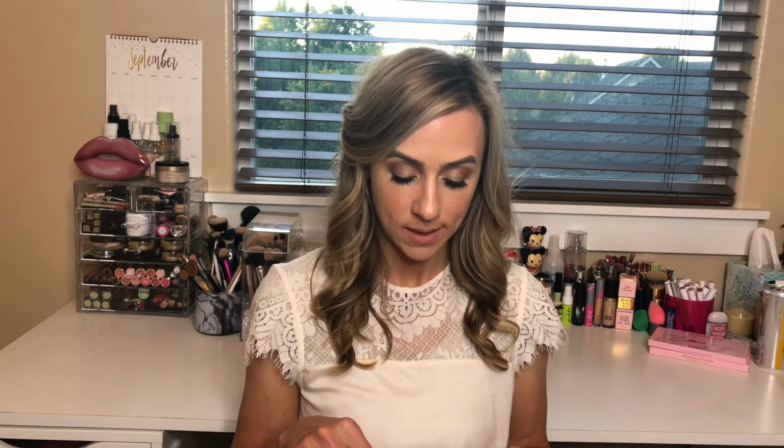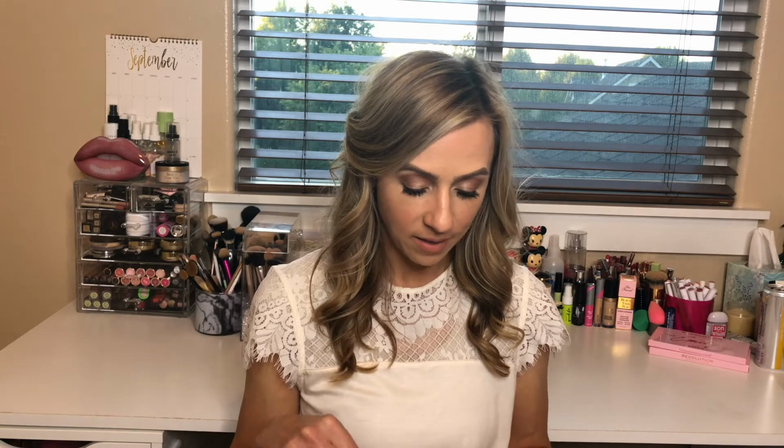On September 20th, online only, there is an IT Cosmetics foundation buffing brush that will be on sale for $12. I love IT Cosmetics brushes. I just don't love their price tags, so whenever there's a sale like this, I usually will pick one up. I think I'm going to pass on this one because I already have two foundation blending brushes from them that I love, but I would recommend that. It's the brush number 110.